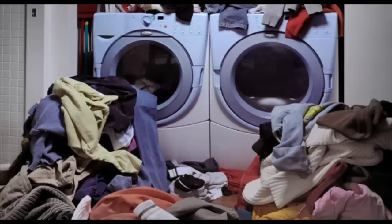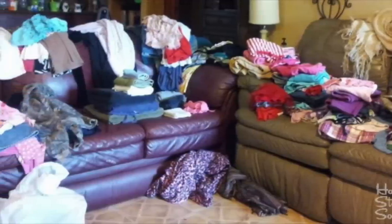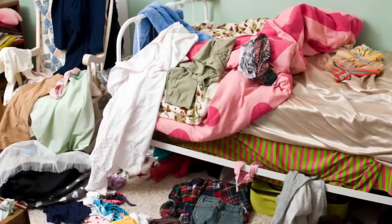I'm a mother of 13 kids, so as you can imagine, we have a ton of laundry. So this looks all too familiar, laundry everywhere. By the time you finally get around to actually folding it and putting it away, it's time to start all over again. And the whole process just gets over and over and over.